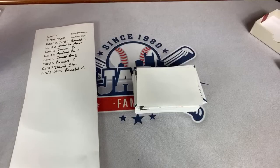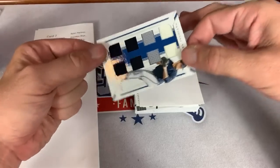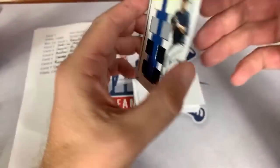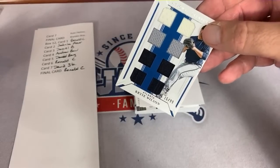All right, so Sabrina, you've got the next one up. Let's see what you got here. Hopefully there's some bonus cards in here as well. Sabrina, you have a Bryce Wilson 8-piece relic card, 15 of 99. And it's player used, so not the biggest hit in the world by any stretch of the imagination. So hoping for some bonus cards.